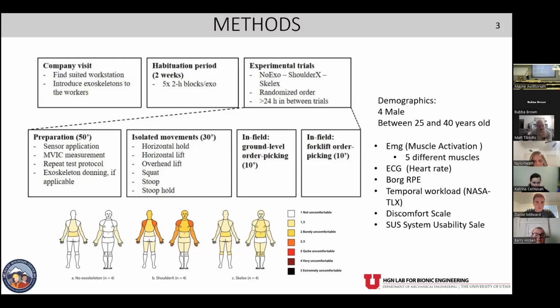And so then these researchers came back and they replicated the lab testing that the manufacturers would have done on their own. So those researchers could have gone to the website and asked, what does the manufacturer claim their exoskeletons can do? Instead, they recreated those findings in what they called isolated movements. So they just put the workers in a room like this, like, hey, hold a weight here, do this stuff. And then they captured these metrics. And these metrics included EMG to capture muscle activation. They did that with 5 different muscle groups.